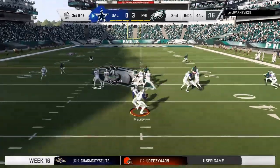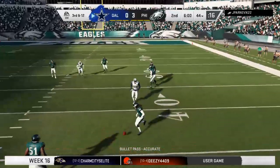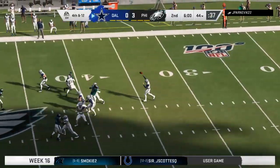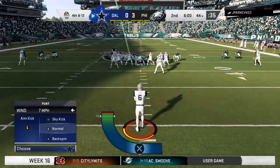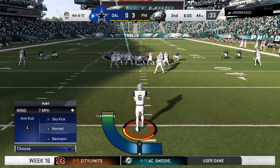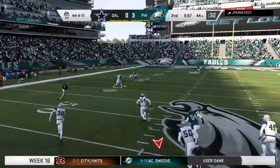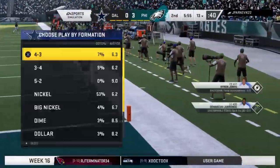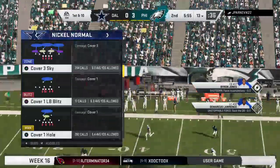Off play action to Elliott. Here's Prescott. And the throw there going to be incomplete. Certainly looked like they were getting ready to convert there on third down, but what an effort to get his hand on that one, knock it away, and brings up a fourth down decision. He was only asked to punt once in the victory last week as he sends this one away. Take over first and 10 at their own 13-yard line.